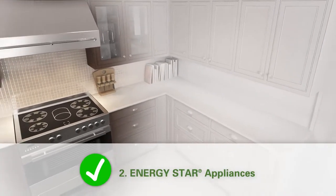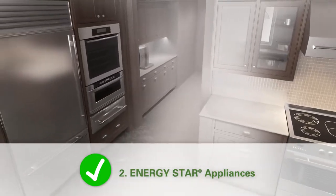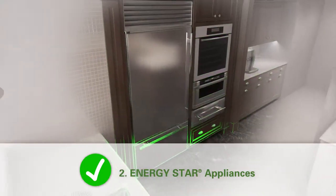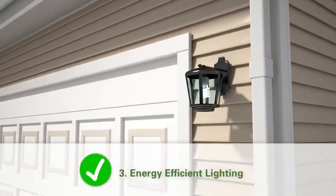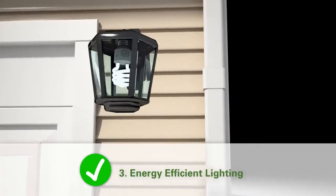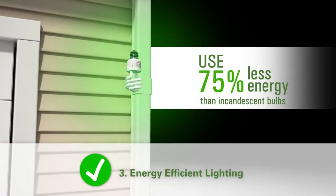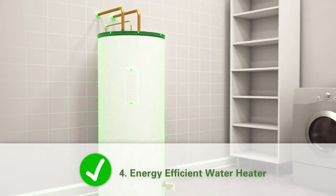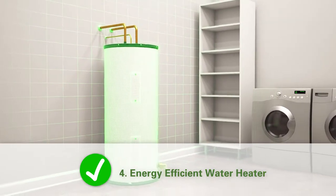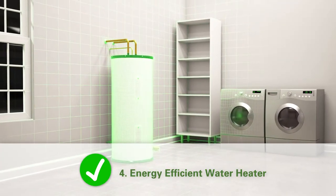Another factor includes household appliances. Appliances account for nearly one-fifth of an average household's energy use. So investing in ENERGY STAR certified qualified products can result in significant savings. Don't overlook lighting. ENERGY STAR certified CFLs and LEDs use about 75% less energy than incandescent bulbs. Considering your water heater is the second largest energy user in the home, a high efficiency water heater can save a lot of money and energy.